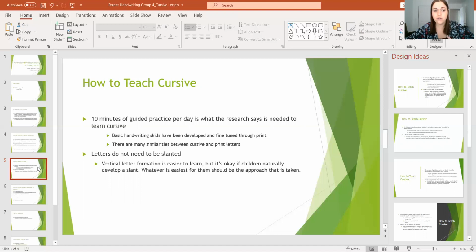It's okay if children naturally develop a slant. Of course, when they're reading it, a lot of times there's a slant to it, so they might just naturally develop it. But we shouldn't focus on the letters being wrong because they're not slanted. Whatever's easiest for the child to learn should be the approach that's taken. I typically teach the block style, that vertical letter formation.